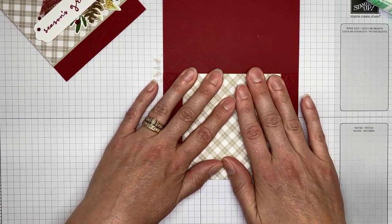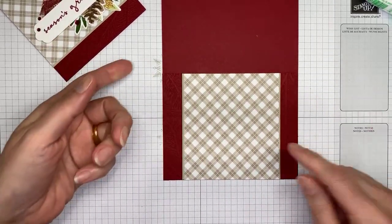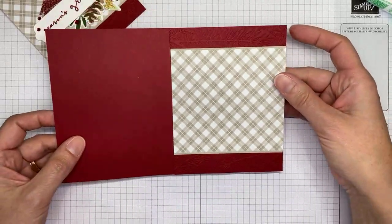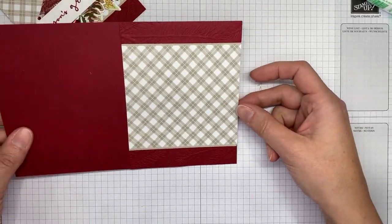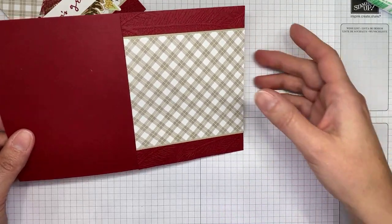Now, if it's not exactly even in the middle of the card front, nobody's going to know but you. But I was aiming for the middle of the card, so that was how I did it, is I just turned it and lined it up on my grid paper, and that helped me to get it lined up and hopefully straight on the card front.